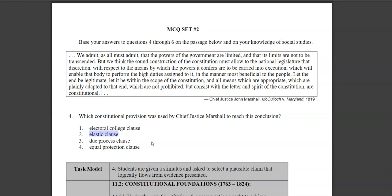Hamilton had said that gives us the power to create a national bank as a way to do that. The people who oppose the bank said it doesn't say bank in the Constitution, so it doesn't give them that power. In McCulloch v. Maryland, Marshall said, "We read now, we must admit, as all must admit, that the powers of the government are limited, and that its limits are not to be transcended." To transcend something is to go beyond. So government has limited powers, and you cannot go beyond those powers.